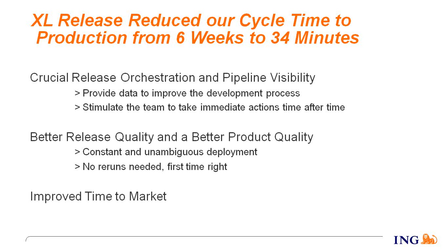It's also very crucial to give the team immediate feedback and stimulate the team to take actions time after time. When the pipeline is visualized, you see where the bottlenecks are, you see where the problems are, and you can improve it.